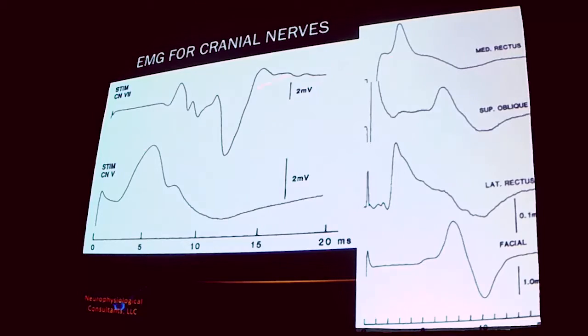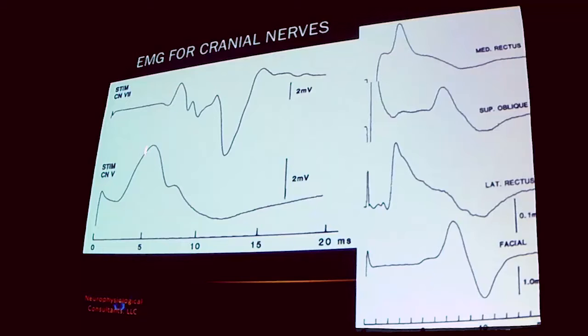This is showing 2 milliseconds per division, and you can see you get good cranial nerve 7 and cranial nerve 5 responses. A lot of times, unlike lumbar triggered EMGs, these tend to be temporally dispersed. Recurrent laryngeal nerve tends to be temporally dispersed. It's more of a rounded waveform. You can see it here.